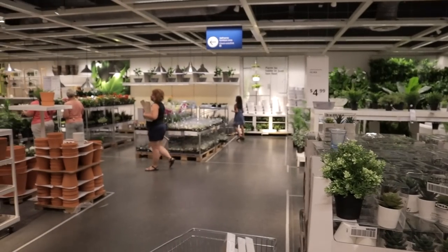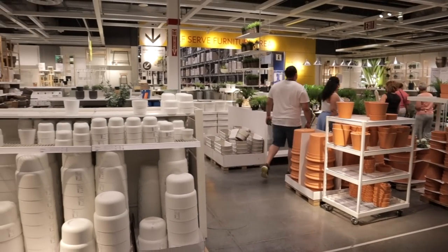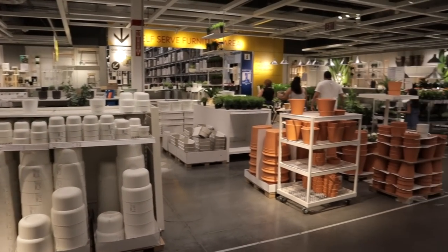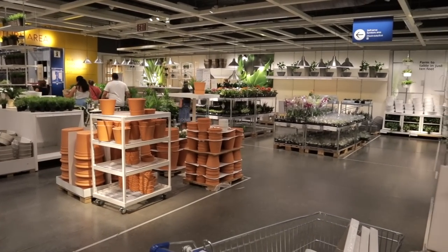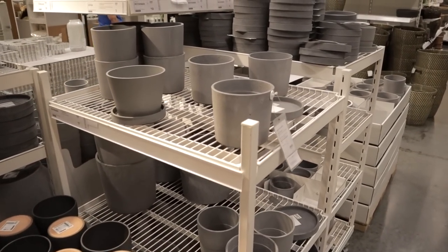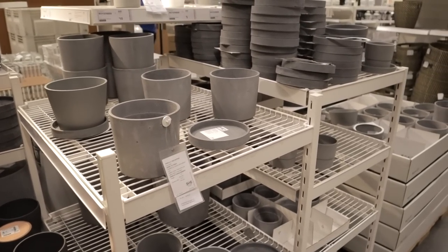All right, I'm in my favorite section. Of course, it is the plant section. They do have a lot of planters, as you guys can see. So I'll be going over those and then exploring the plants that they have in stock. This is exciting. Loads of planters. Of course, with it being IKEA, they're all very cute and very reasonably priced.